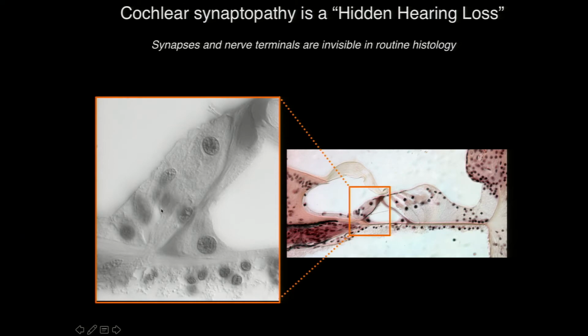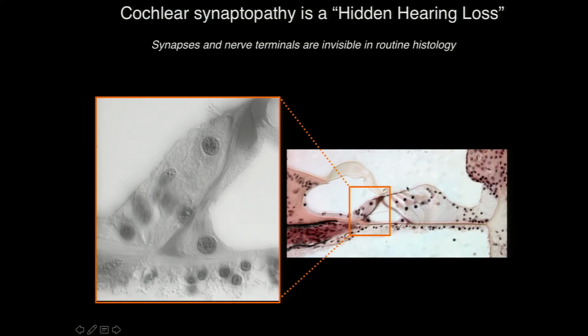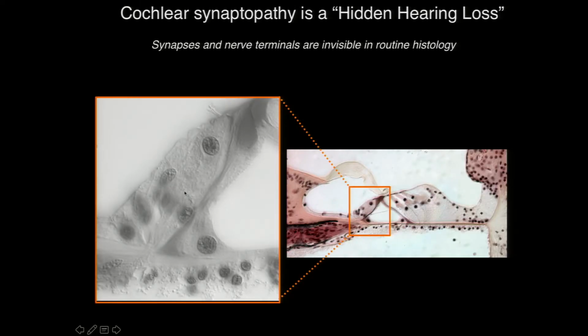So this is a cat organ of Corti that was fixed and prepared the way almost all human autopsy material of the inner ear has been processed over the years, and you can see inner hair cells, and you can see outer hair cells, and you can see lots of morphology, and you can count ganglion cells, but if you look carefully, no matter how carefully you look, in the region under the inner hair cells, you can't see these unmyelinated terminals very well. You can get a hint that there's something there, but they could be completely gone and you wouldn't know it. So we've had to develop special techniques to see them in the light microscope, and I'll talk about that in a minute. But first, let me just show you this experiment here.